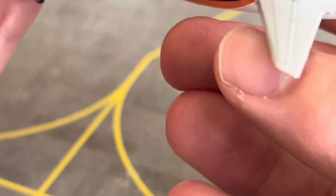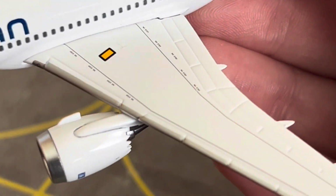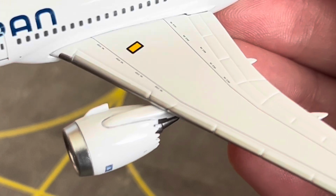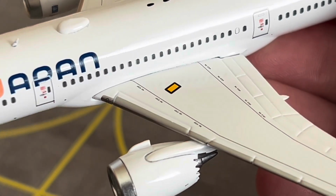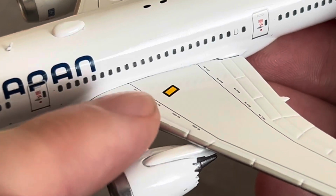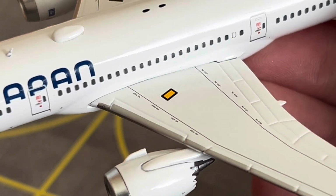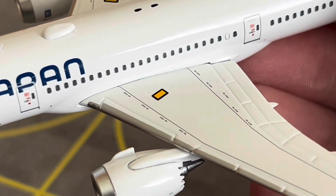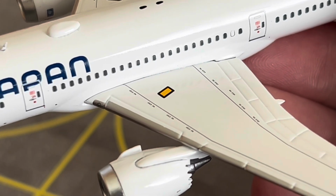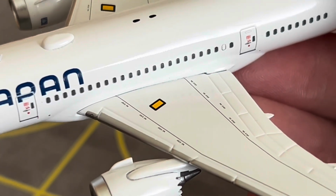Now, one thing that I did not showcase is the wing here. The one thing I don't really recognize is this little yellow box here. I don't know what this is used for, so if anyone could let me know in the comment section what this is used for, that will be fantastic. Otherwise, I will put some information at the bottom of the screen if I can find any. Very cool.